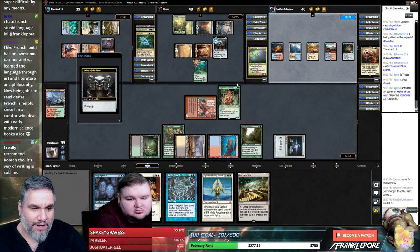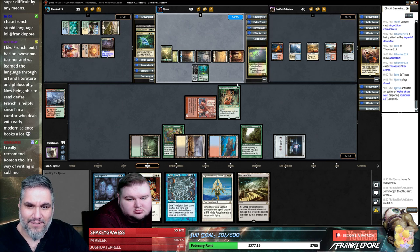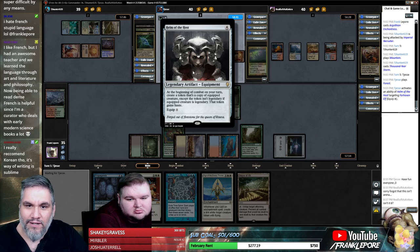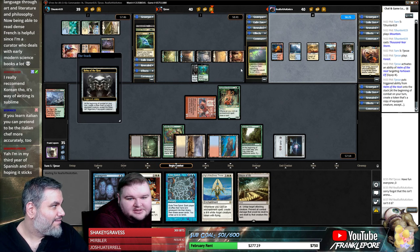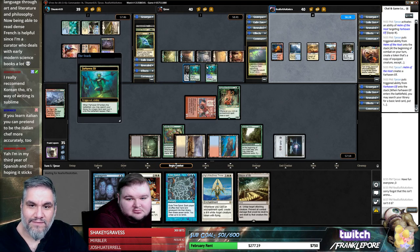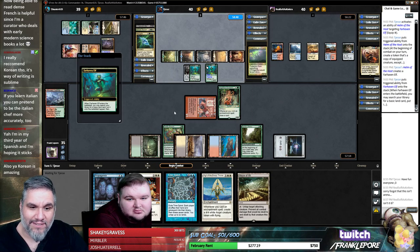Oh, a curator who deals with early modern science books a lot. That sounds amazing. Nick, that's awesome, dude. What's going on? Oh, God, Helm of the Host. Okay, that's a dangerous card. Yikes. That's a yikes for me, dog. There are a lot of ways to kill people with that.